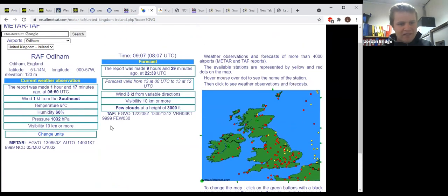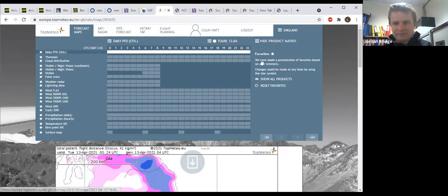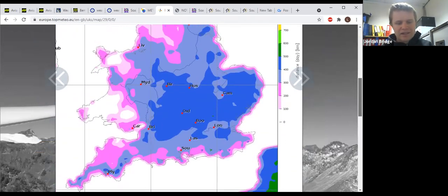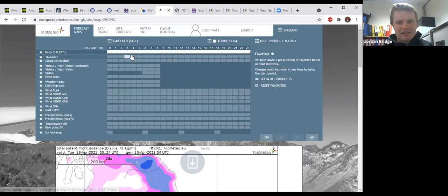Odiham is reporting currently 5 degrees, 1 knot wind. And Top Meteo shows that's the potential flight distance. Top Meteo shows more of the showers, less of the spread out. So let's start.